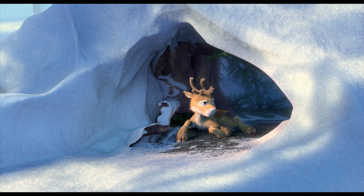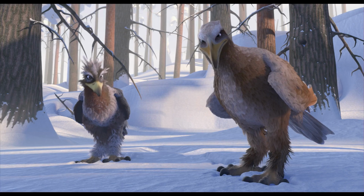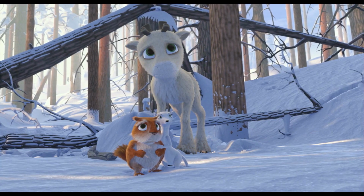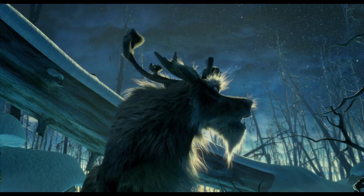Now, I happen to have the French Region B copy, which has 3D but no English. From what I can tell, the Finnish 3D edition is apparently the one to get, as it's region-free, has English as well. And as far as I know, there is no North American 3D Blu-ray release. Obviously aimed at kids, but enjoyable for everyone.